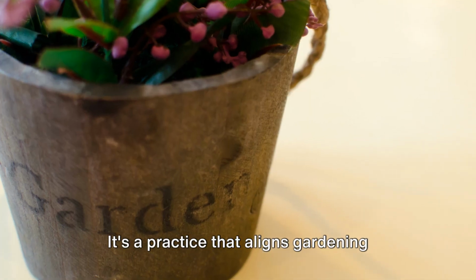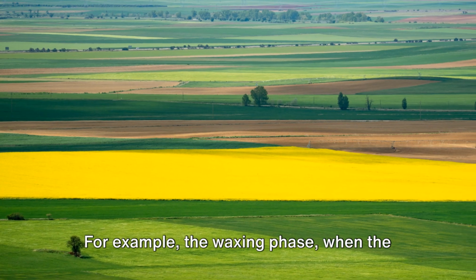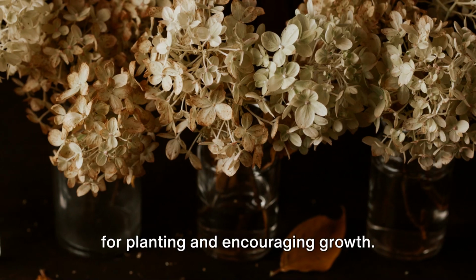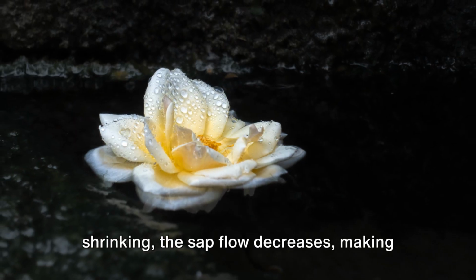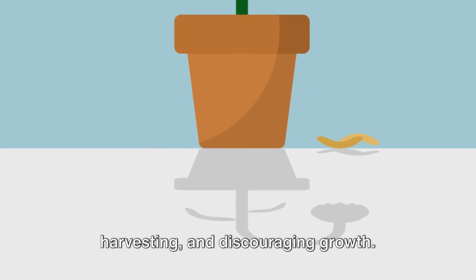It's a practice that aligns gardening activities with the phases of the moon. For example, the waxing phase, when the moon appears to be growing in the sky, is a time of increased sap flow and is ideal for planting and encouraging growth. On the other hand, during the waning phase, when the moon appears to be shrinking, the sap flow decreases, making it an excellent time for pruning, harvesting, and discouraging growth.